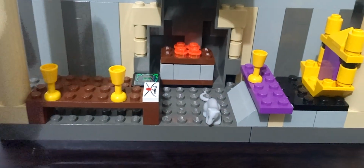Anyway, we got these really thick pillars here that look really strong. And here we got a little fireplace here. And you can remove this to show a little diamond and another chrome gold key.